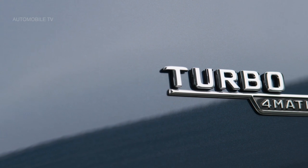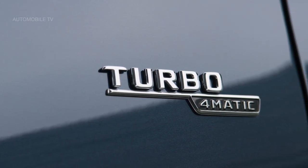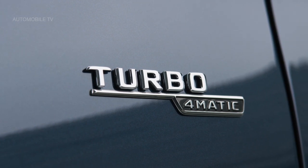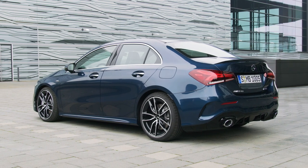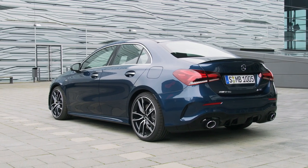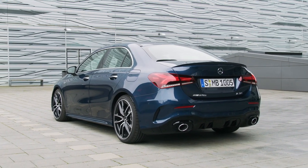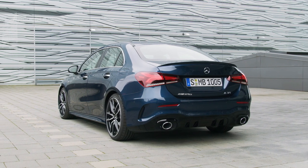drive. The new A35 4MATIC Saloon expands the current AMG model range by an additional attractive entry-level model. It appeals to young target groups who are looking for a high level of performance and a comfortable amount of space for passengers and luggage. An acceleration time of 4.8 seconds for 0 to 100 km per hour and the top speed of 250 km per hour, electronically limited, meet these customers' requests for high driving dynamics also in the compact segment.